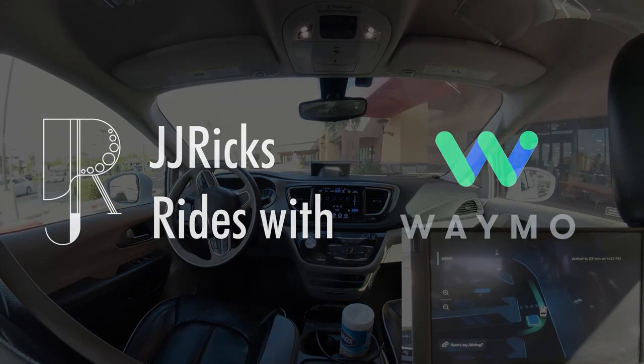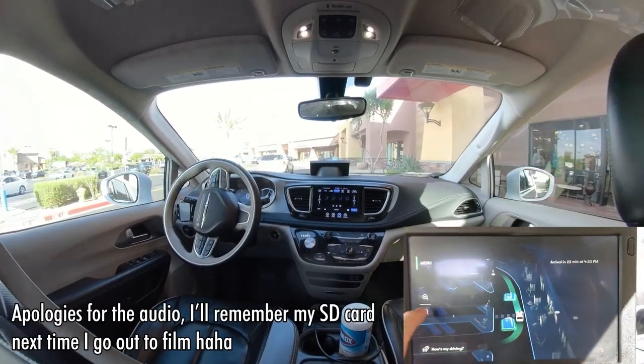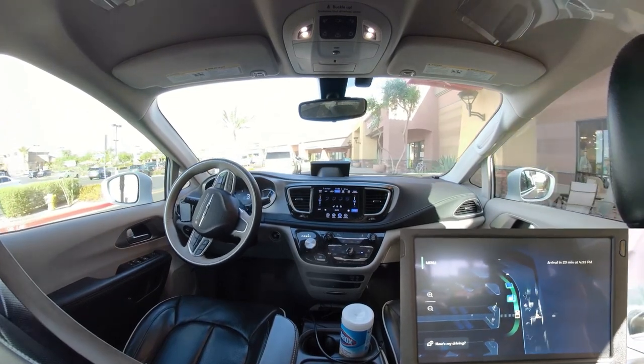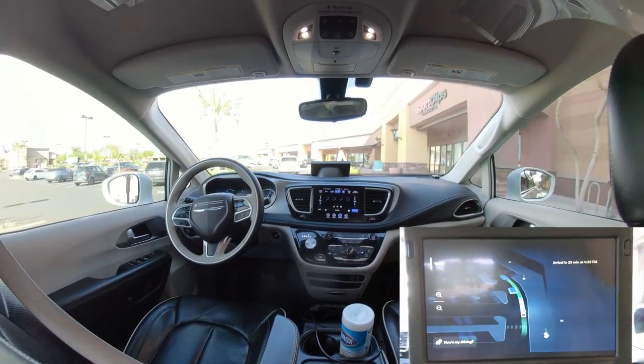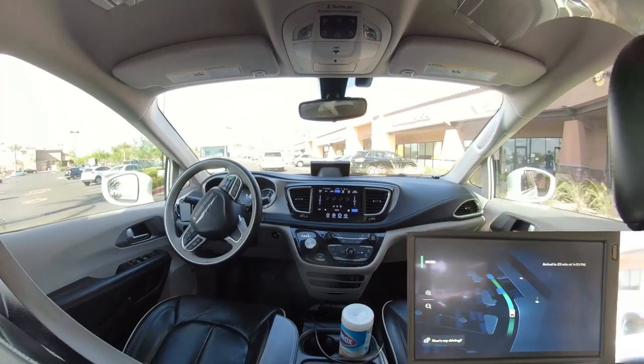Heading to Fiesta Crossing, please make sure your seatbelt is fastened. For any questions, press the help button to speak with a rider support agent. Yeah, they keep tweaking the voice model, dang it. It's nice, it's just a little bit jarring because I'm so used to the other one.